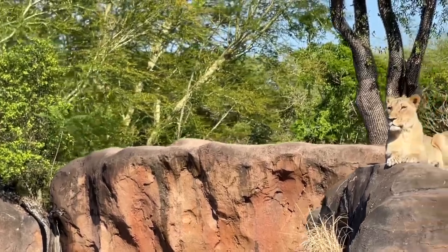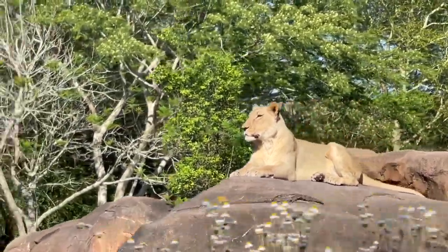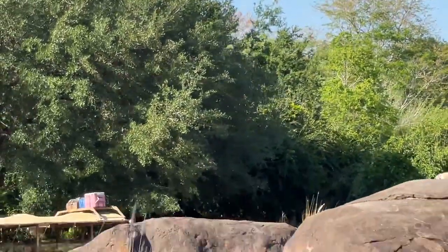Here's a really cool fact that not a lot of people know. These three lions are the base models used in the live-action Lion King film. The lioness closest to us is Nala, and the male lion that we saw was the model for Simba.